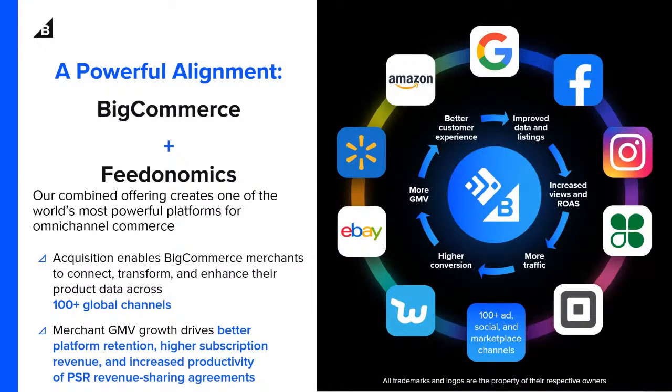So last year we acquired our now sister company, Feedonomics. And with BigCommerce and Feedonomics, merchants are able to seamlessly list and optimize, advertise, and sell their products on over 100 channels. And of course, that number is growing. With BigCommerce and Feedonomics, you can drive growth by listing and selling your products everywhere your shoppers are.